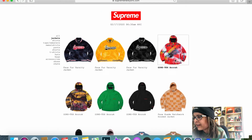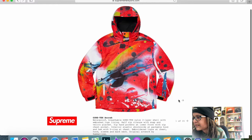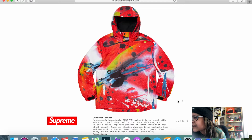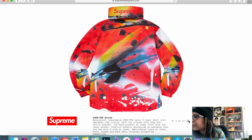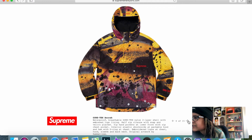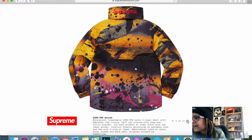Then we have the artwork by Ramelies. I think I know this guy. Is he a graffiti artist? That name rings a bell, but I love this jacket. Wow. So it's a Gore-Tex anorak. Oh, I'm loving it. This colour's great. Remel Z. I know this name.